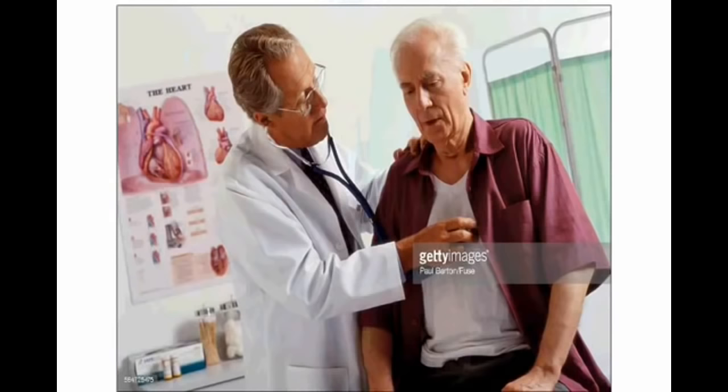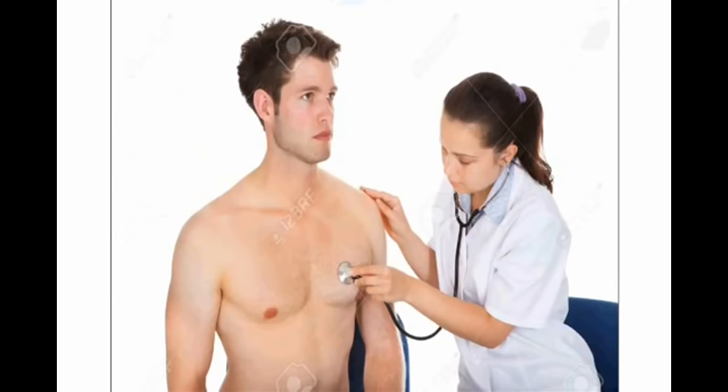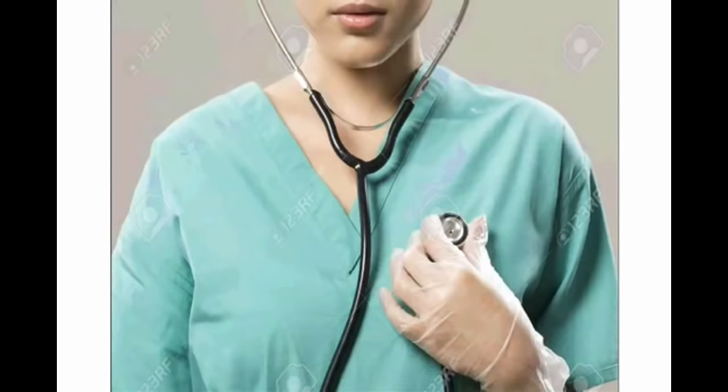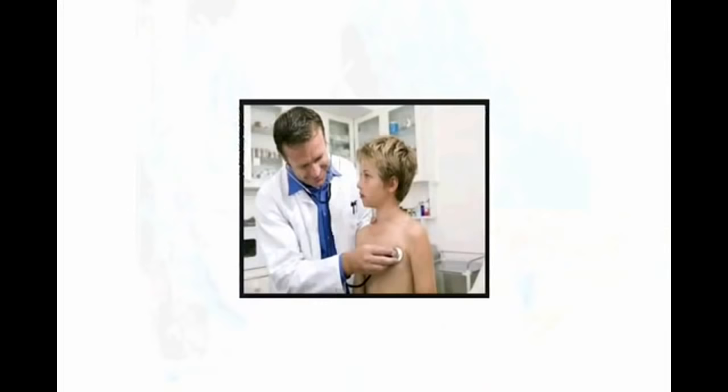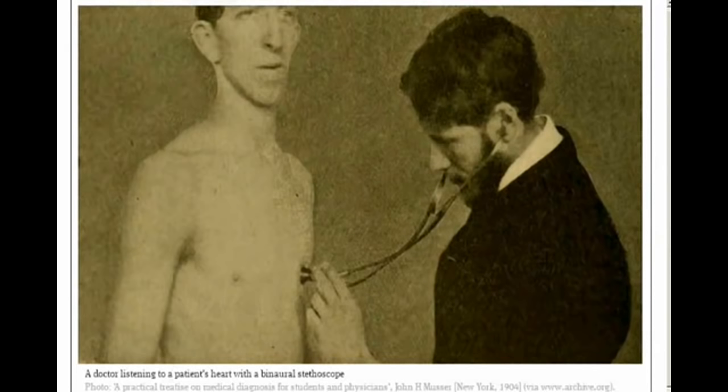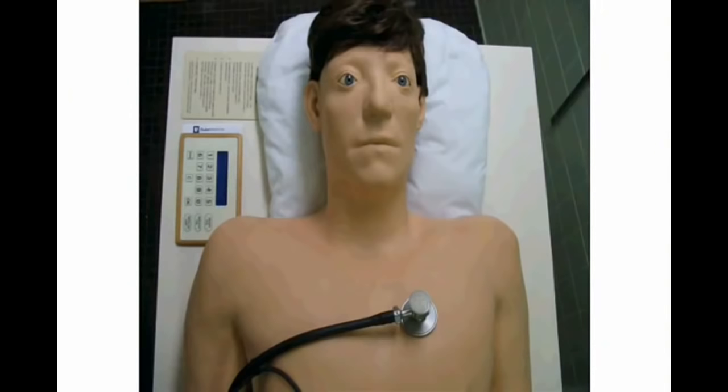They're listening for the heart in all these pictures. Left side of the chest, that's right where it used to be. How many do I have to show you before you realize our hearts used to be in the left side of our chest? Everyone, look at a doctor listening to a patient's heart with a binaural stethoscope. Look where he is. This is as far over as you can go without slipping off his body. Is he right here, where our hearts are now? In this area? Nope. It's where it used to be, in the left side of our chest.